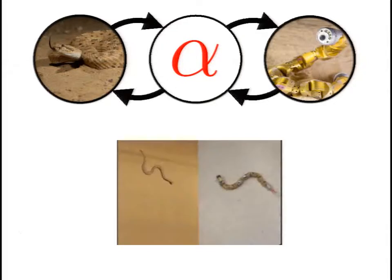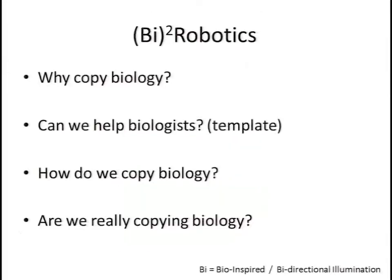But the take-home message that I really wanted to say is, if we were to copy biology, let's look at the principles, try to copy the principles, and then let's return the favor to biologists by saying, hey, our robots are good test platforms on which you can validate principles that you've taught. And this collaboration with Dan Goldman's group at Georgia Tech has been incredibly fruitful for us. And already I'm proud to say we have our first paper in Science coming out.